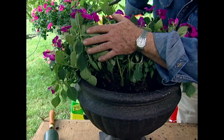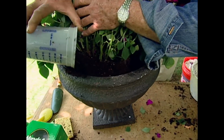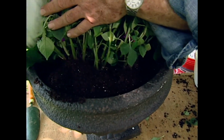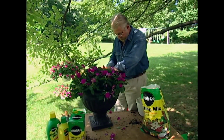We are. Now I want to backfill that space between the edge of the root ball here and the side of the pot and gently pack this in, not too tightly. Well, the soil's in. Now I've just got two final steps.